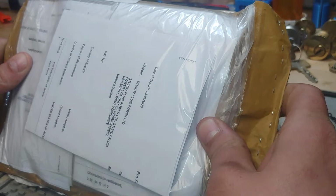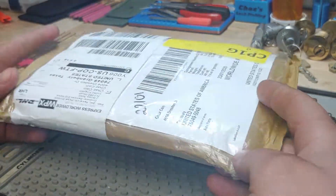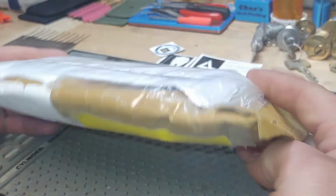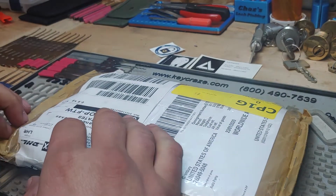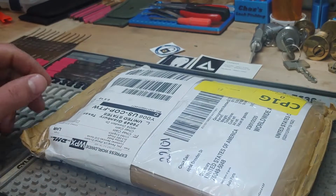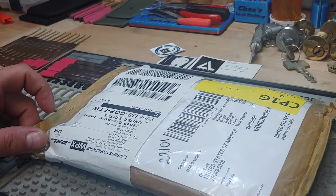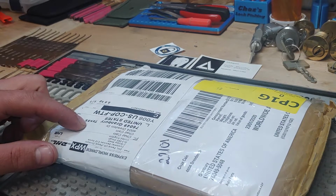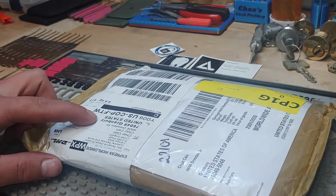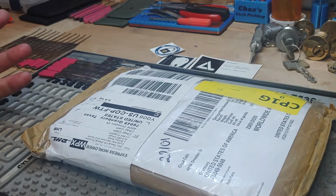Got a nice little package today. It's not from any other pickers, but it's a special little package to me, and I just thought I'd share it with y'all. It came from the United Kingdom. Today is Monday, and I ordered this Wednesday of last week, and that's how quick it got here. But that explains the fortune that I spent in shipping.